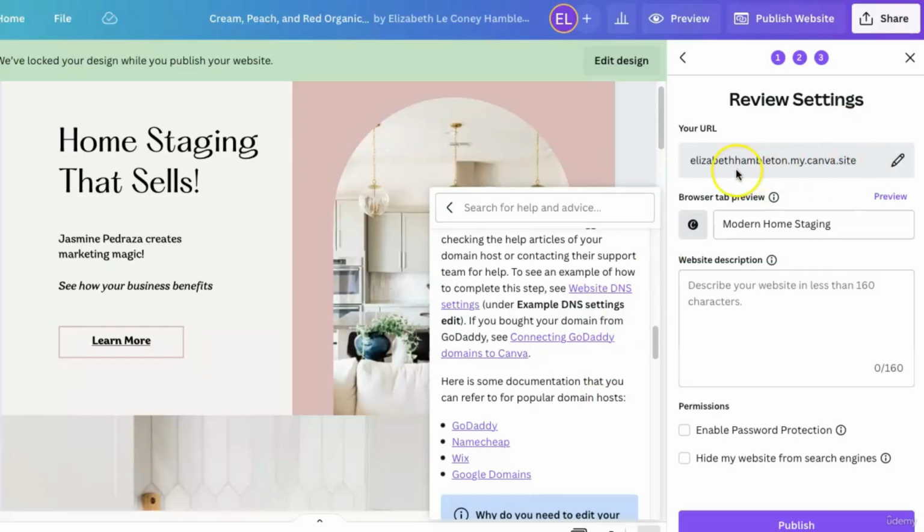If you are using a totally free one and you don't want it to be super obvious that you're using a free URL, you can always use URL shorteners like bit.ly or anything like that when you're sharing your site with other people, if you feel a little embarrassed by the URL. But I really personally think it's no big deal to use the free one.